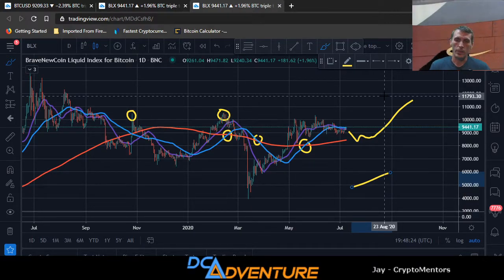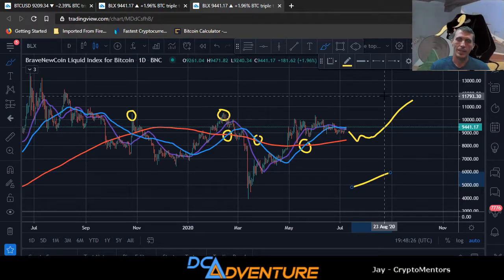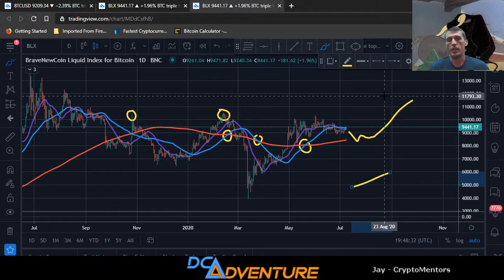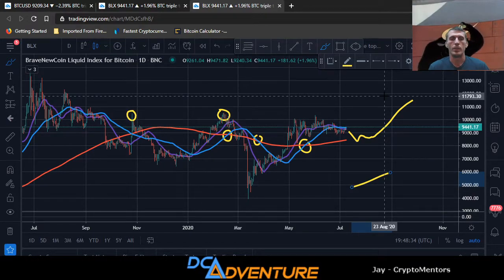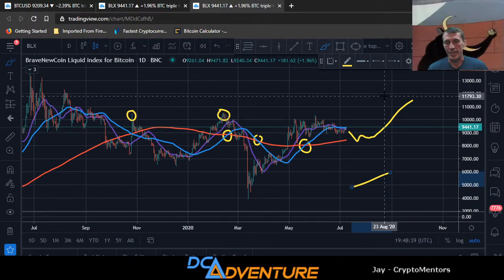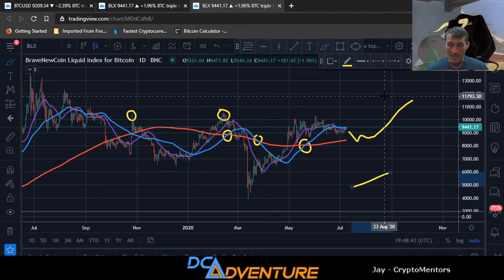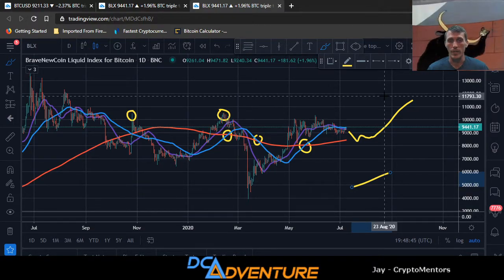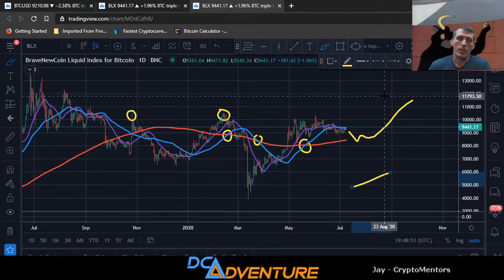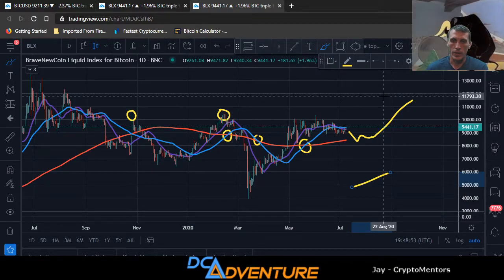Or are we going to finally test that 10.5 area again, between 10.4 and 10.5? Are we going to test it again? Or are we going to get the break above it? We'd like to see a close back at the 10.5, come back, test it as support. We want to see it validate and respect the support there before we will get the continuation upwards. So this is what I'm looking at on a higher time frame with Bitcoin.